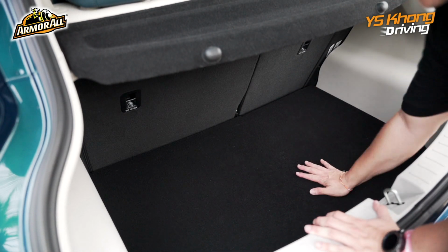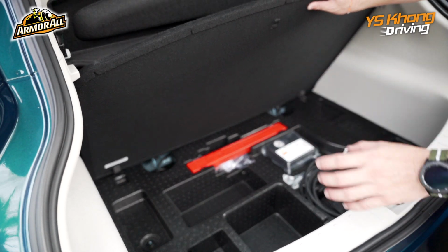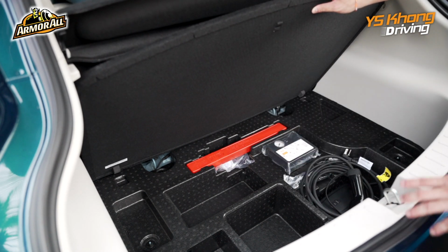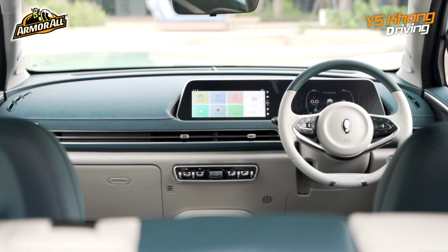Underneath the boot cover here, you have your emergency kit, your tire inflator, and also the AC charging cable, which is stored neatly under here. But you don't have a spare tire. You have a 2-tone dash and a very classic-looking 2-spoke steering wheel, and a lot of things that are inspired by other cars, such as your gear knob, your aircon controls, even the LCD screen.